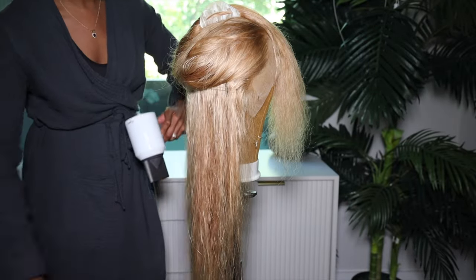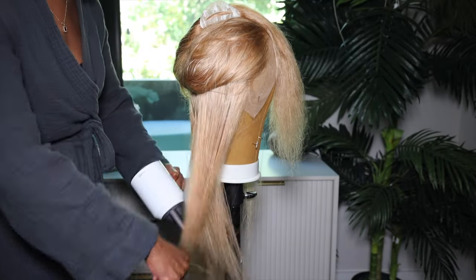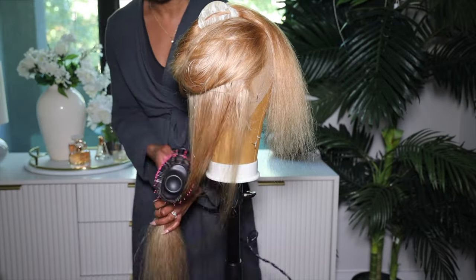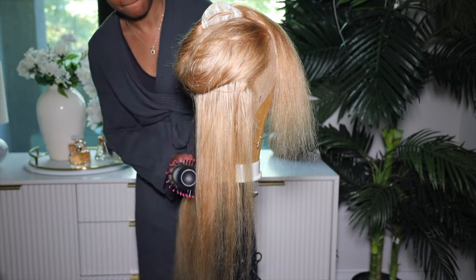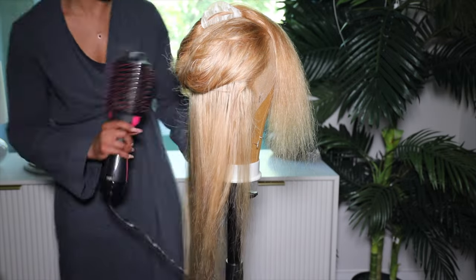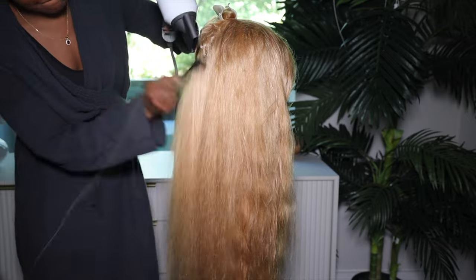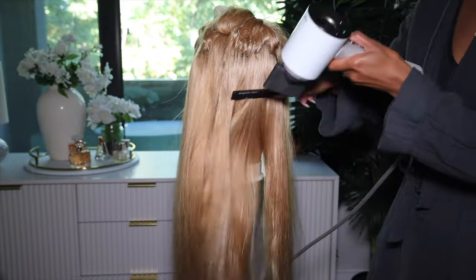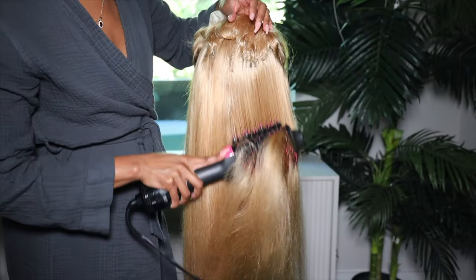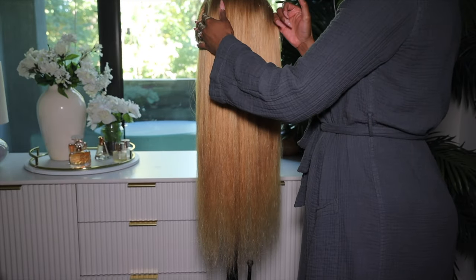And I used my Evolve 572 brush, and I blow dried the hair until it was completely dry and fluffy and straight. And then I'm gonna take my Revlon one step and blow dry the hair extra super duper straight. I did that all the way through the first bottom half of the wig, and as you can see, the color is coming out beautiful and the hair texture is super duper soft. So next, what I'm gonna do is get rid of these ends.